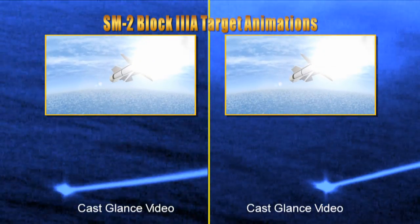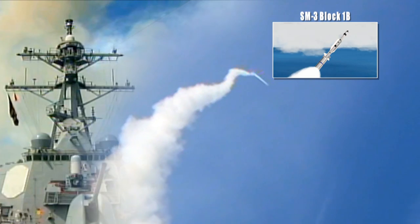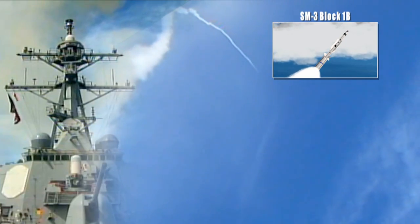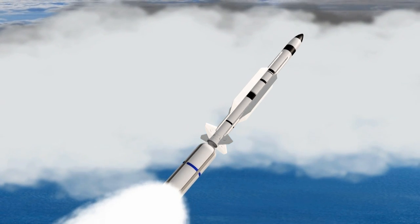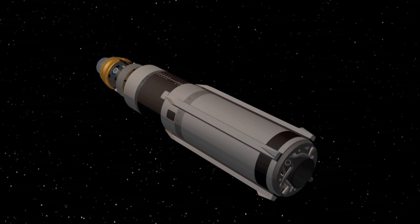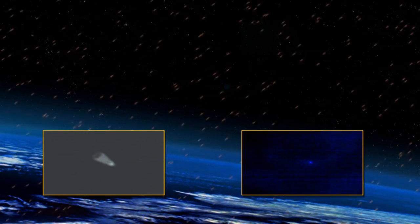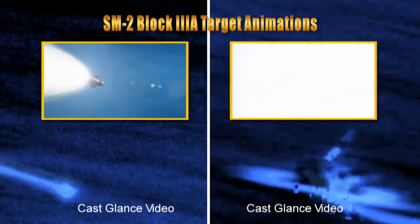Simultaneous to both SM-2 AAW engagements, John Paul Jones SPY-1 radar uplinks data to the SM-3 Block 1B in flight toward its ballistic missile target. SM-3 Block 1B first stage. Second stage. Third stage. And kinetic warhead eject, lethal object discrimination, and then in seconds, a direct intercept of the ballistic missile target. And two successful engagements of the AAW cruise missile targets.